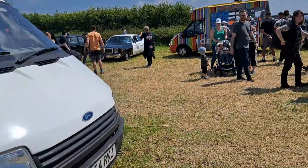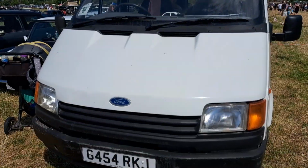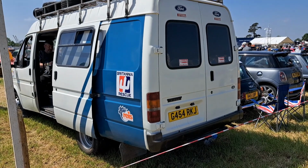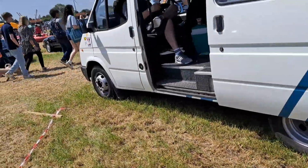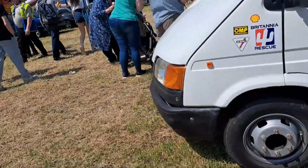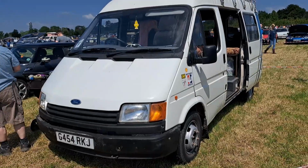Let me just check about this Transit van and I will come back to you. So, yeah, this is a petrol Transit. It's a 1990. It's probably a 2-litre Pinto in this. And it would have been made over in Southampton in a factory that sadly no longer exists, which is a shame.